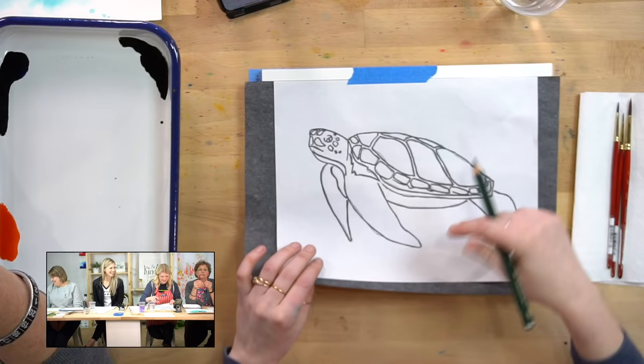It's so funny to me. Everybody's expressions are always so different. So that's him with a little bit of a smirk. I gave him a smirk because I picked that line back up a little bit. But sometimes turtles are serious. It's okay if yours looks a little irritated. We all do.